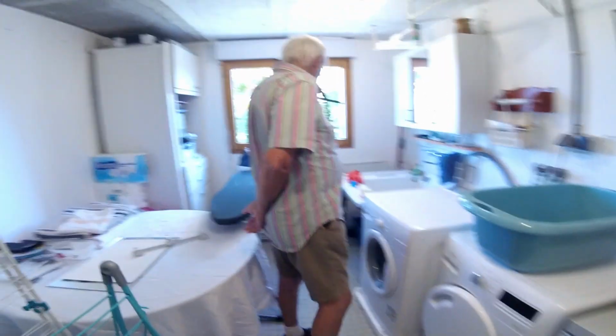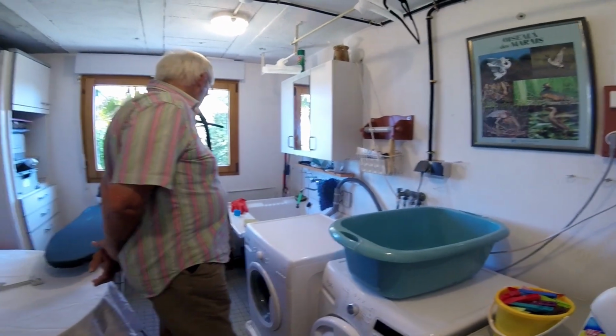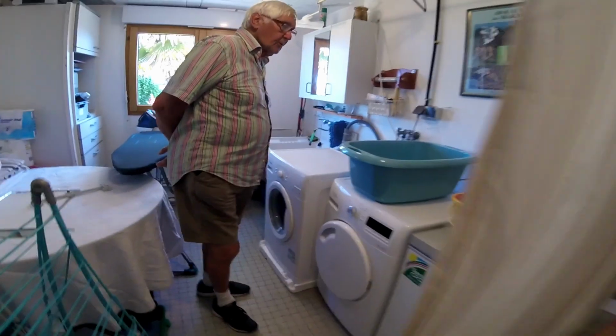Nice laundry room with extraordinary bits of equipment in here. Somebody who's obsessed with ironing, I daydream. Behind here is family stuff. We don't pretend to know why it's all there or what it's all there for. Oh, and there's a locked door there, which is the garage. There's a locked door there, which obviously also has family stuff in.